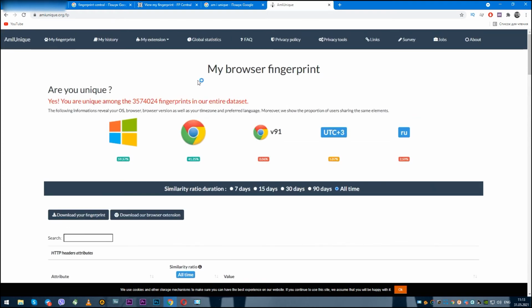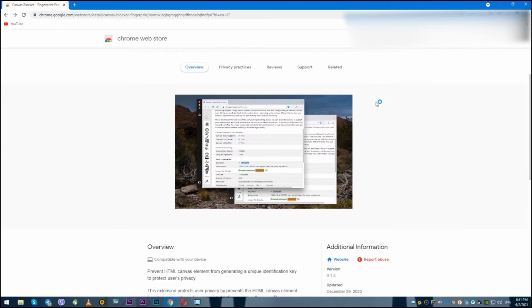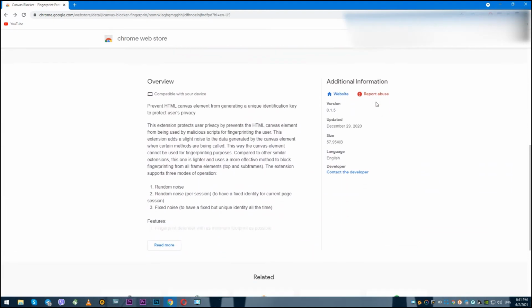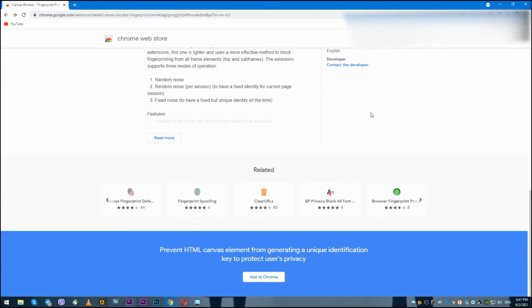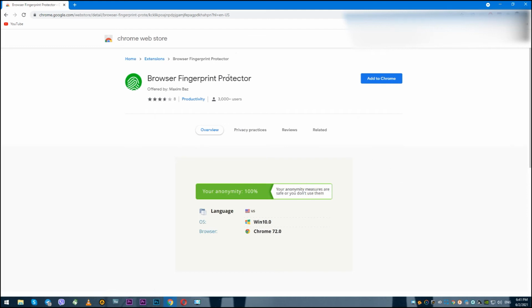The first thing you can do, for example, if you are using the Chrome browser, is to install an extension that will allow you to hide your prints. Extensions such as Canvas Blocker Fingerprint Protect or Canvas Fingerprint Defender. Enter the name of the extension in the search field in Chrome, follow the link, install the extension, and you're ready to go. The extensions will create unique codes when you go online, which will hide your real fingerprints.